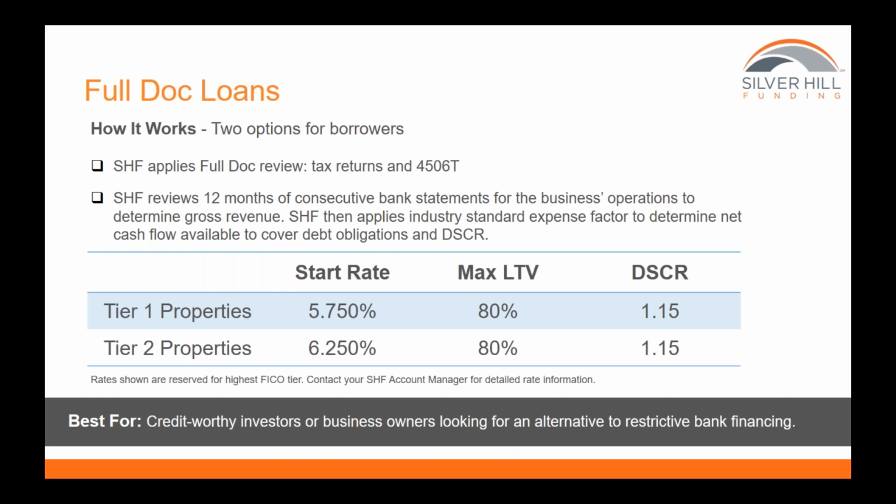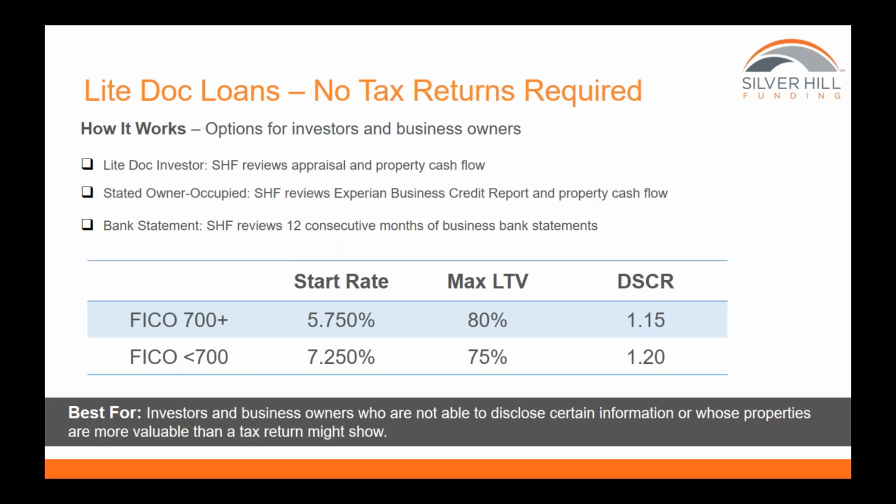So your full doc loans with us, you're going to get the lowest rates, obviously, and highest LTVs. We do still have a property cash flow and a business cash flow minimum debt service coverage. So we're either looking for the business cash flow to carry the debt or the property cash flow to carry the debt, either or, owner-occupied versus investor. Light doc, we don't require tax returns for light doc, but we do require either bank statements for an owner-occupied loan or rent roll, leases, and operating statements for an investor loan.